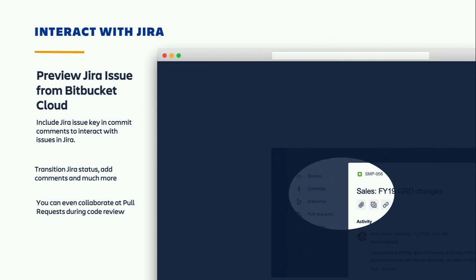It doesn't take them to Jira, but still, let's say you want to add some comments, you can do that. And if you even want to transition them from one status to another, you can do it from within Bitbucket, without even going to Jira. But if you want to get more details, clicking the story description or the issue key takes you into Jira.